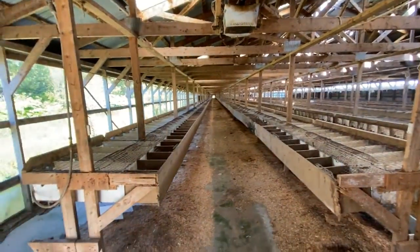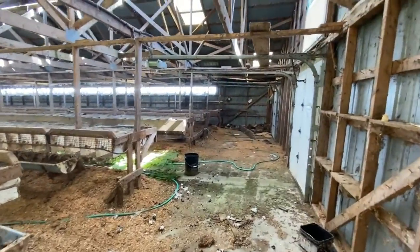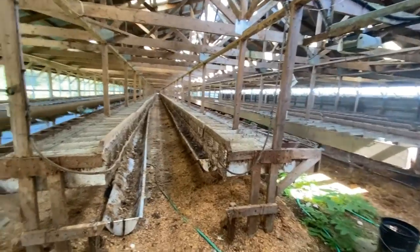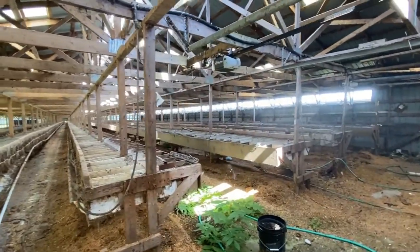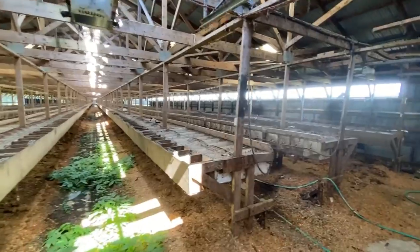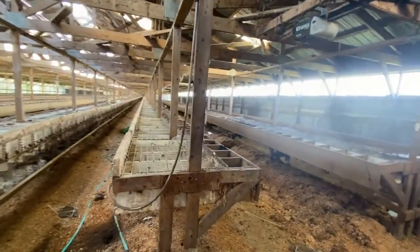Basically what happened, mink prices were through the roof, and this was a get rich quick scheme for everybody in this area, and they just built these things. I mean, think of how many thousands of minks line this place. Like, unbelievable amount. And they just kept building them. I mean, the banks were financing these. People were making hundreds of thousands of dollars.